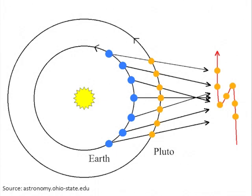So just a visual of what this looks like. In other words, the Earth's orbit around the Sun basically overtakes the outer planet. And that's how it creates that phenomenon.